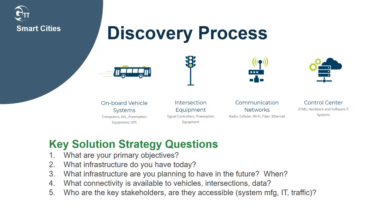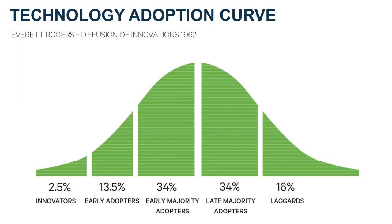Okay, so that's a little bit about our discovery process. Now we're going to switch gears into the solutions and the levers and tools that GTT has to be able to effectively deploy a solution in the smart city. So some background context on how we view the market.